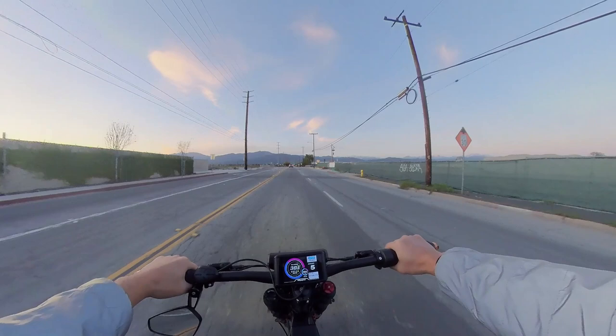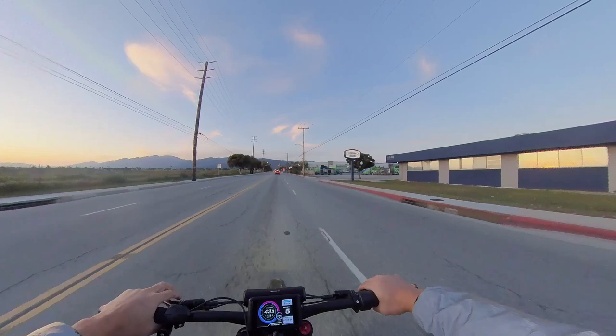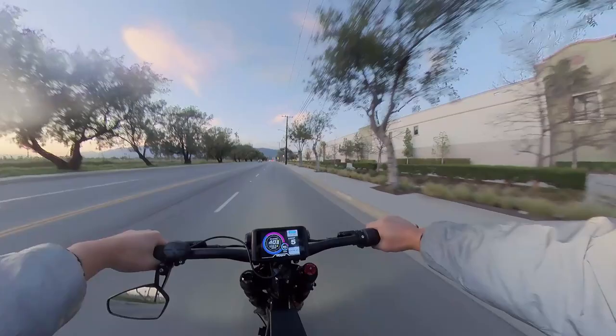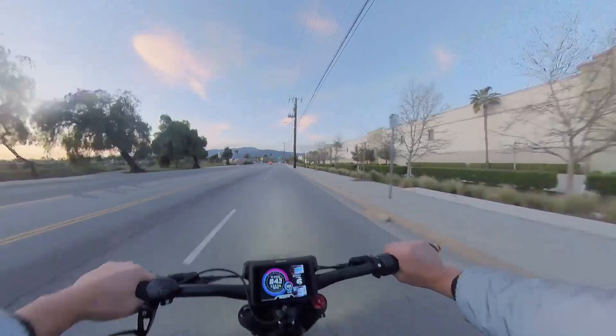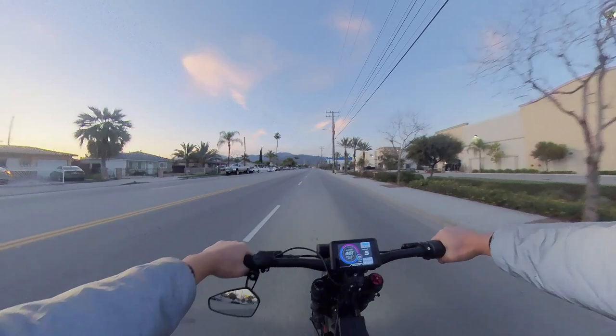Woo. 50 miles per hour, just like that. All right, from zero. Max throttle. 40, 45, 51, 53, 54, 55. Holy moly. So I fully charged it, and I guess it's going 55 miles per hour now. So that's the fastest I've been.